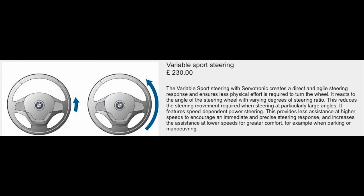And that brings us on to the last one really, variable sport steering at £230. I'm not convinced that on an entry-level 3 Series you're going to see the benefit. I'm actually not that convinced that unless you're on a track, you're going to see it.